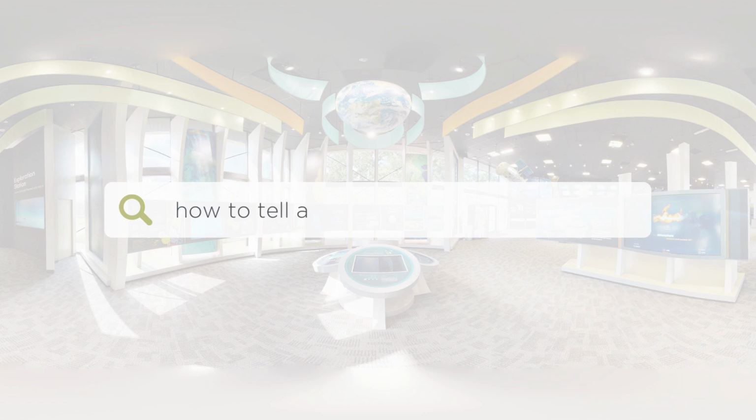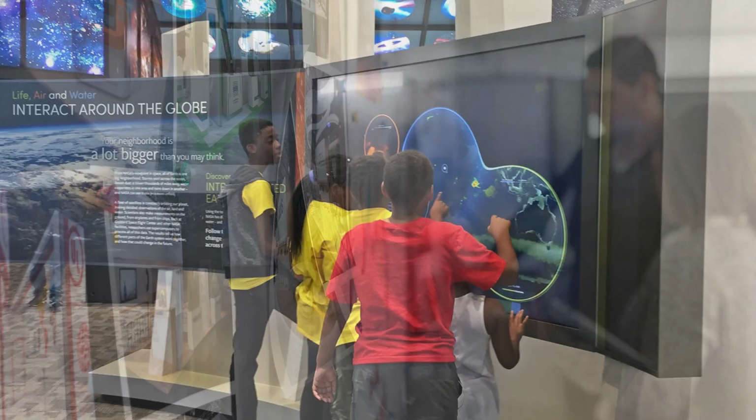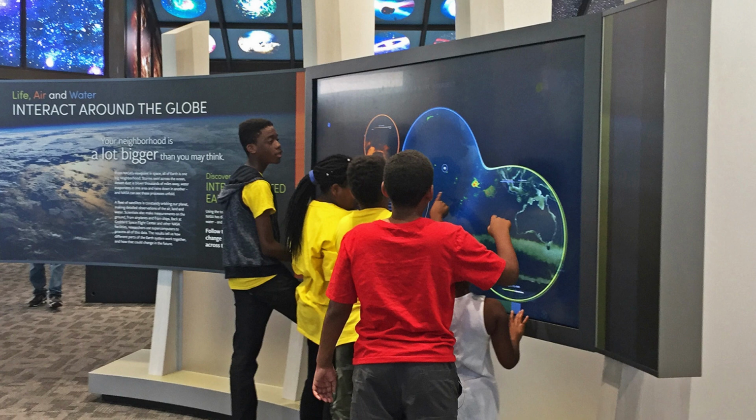How to tell a comprehensive visual story. From the Cleveland Museum of Natural History to the Buckland Museum of Witchcraft and Magic, Northeast Ohio is a museum mecca. Much like our local spots, the most memorable places of learning offer multiple points of engagement for visitors. They take a lesson from pedagogical principles.